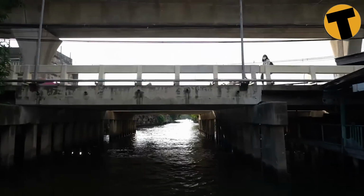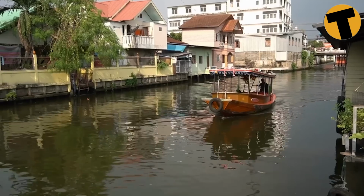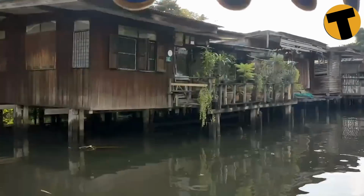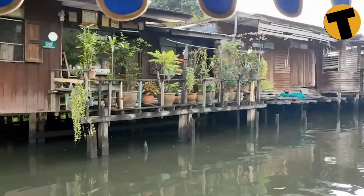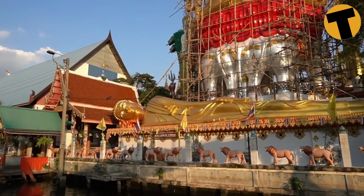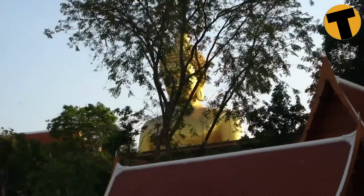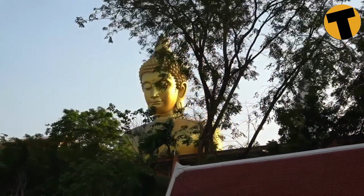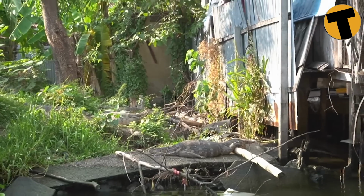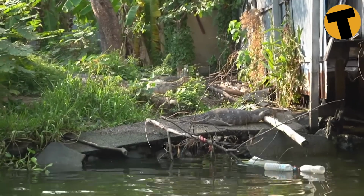Before there were roads and paved ways in Bangkok, the main transportation back in the day was by boat and canals. Which is why, apart from seeing many traditional wooden houses that face towards the river, we can also see a lot of temples along the riverbank. And that's because Thais treat temples as their main support system. But apart from houses, temples, and monitor lizards, we also saw a lot of these as well.